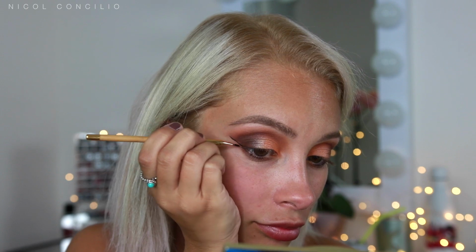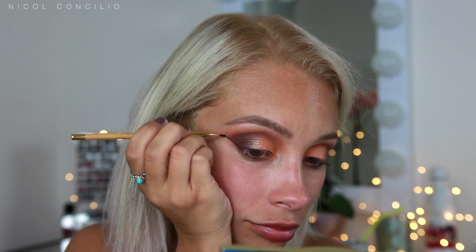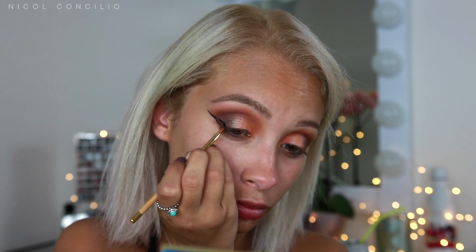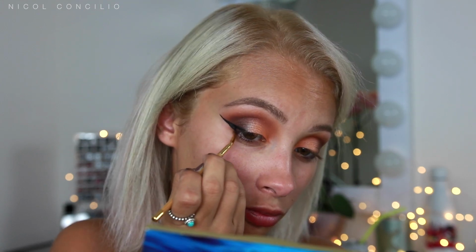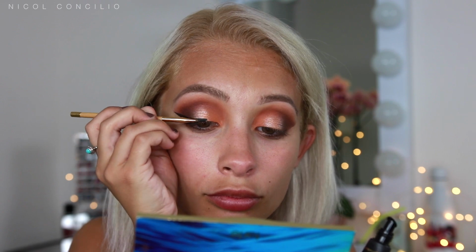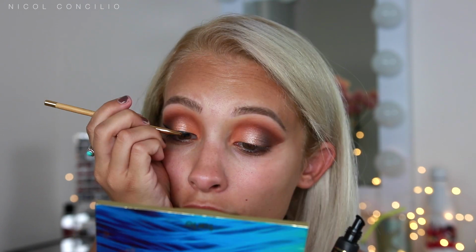Okay, I'm kind of liking how this is looking so far. Hey, auntie. So this is the Tarteist lash paint. It's amazing, amazing, amazing. And I'm just going to create a classic wing because I feel like this look needs to have a wing to it. And I'm using a Tarte double-ended brush. This actually comes with the Tarteist clay paint liner when you purchase it.